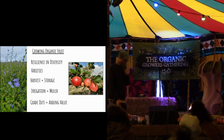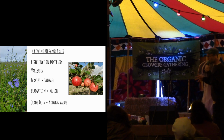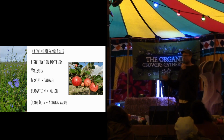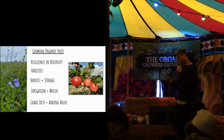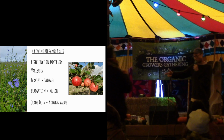Grade outs and adding value. Growing organic fruit is bloody hard in terms of producing fruit that people would be happy to eat. Probably fruit that we'd all be happy to eat here, no problem, but fruit that the folks out there want to eat, it's very tricky. You could be looking at 50% grade out, and 50% that make it through.